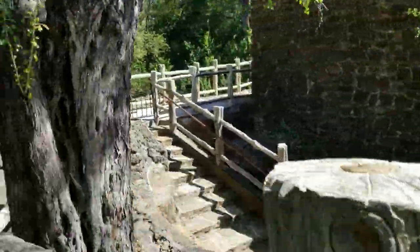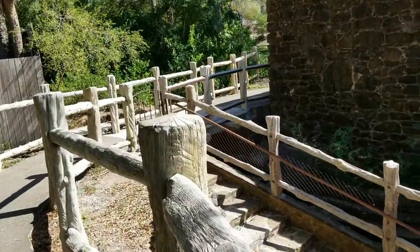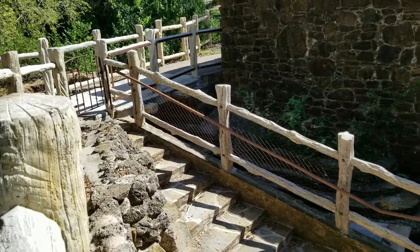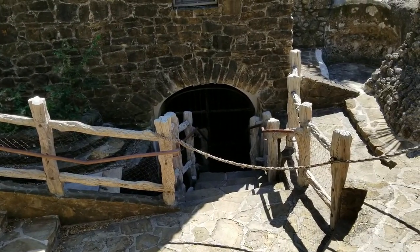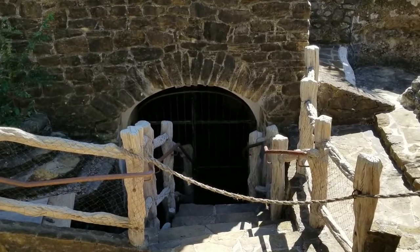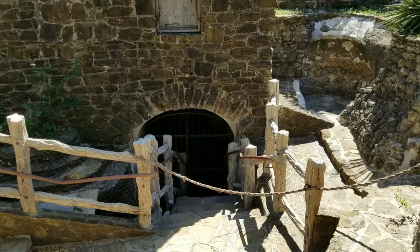It's closed right now because of COVID. But before, we could walk down those stairs and get a closer look. Unfortunately, this is as close as we're gonna get right now.